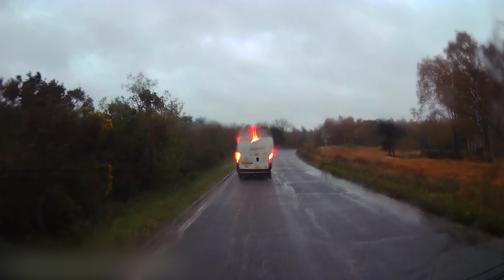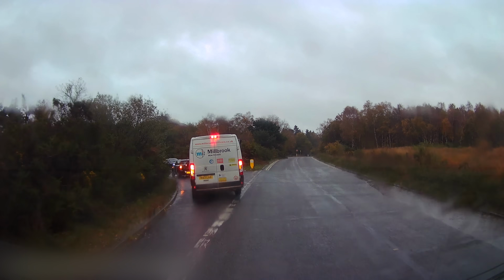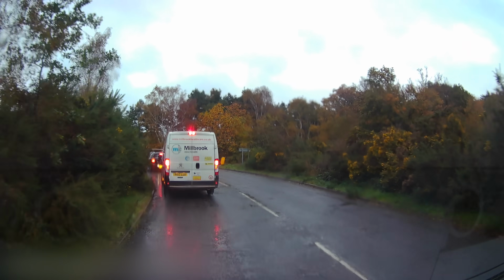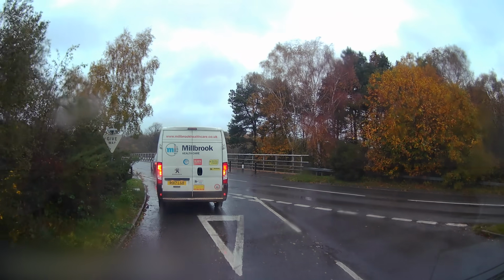Bear left, then go right on the roundabout and take the third exit. Following sat-nav instructions can confuse a number of people, and that's what I think possibly happened to the Mini driver just in front of this van. Watch the lane they take up now.